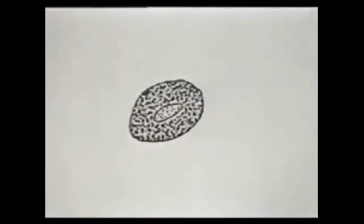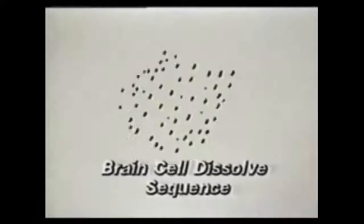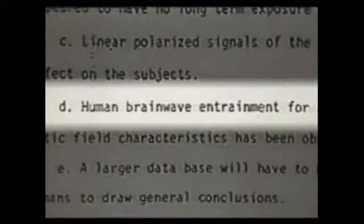It's possible to entrain a certain percentage of a population, apparently, with weak magnetic fields. The study also showed that RF signals could dissolve certain types of rat brain cells at a distance, causing disorientation and nausea. According to the scientist, even though the program was successful, the government never followed up on it.